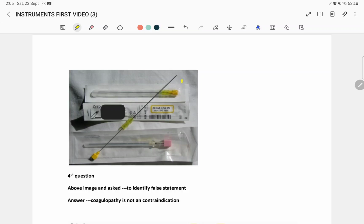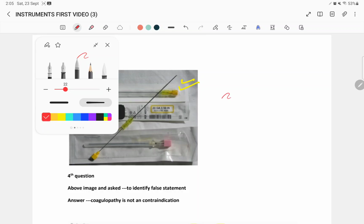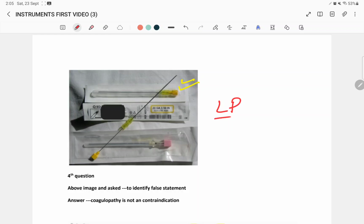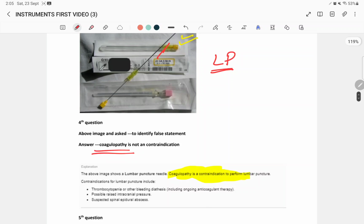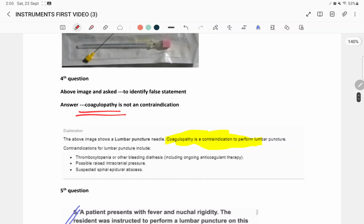They again gave the image and they asked what this needle is, and this is again an LP needle, very easy to identify, a needle and a stylet. Now the fourth type of question they asked was in which of the conditions LP cannot be done, which condition is a contraindication, and one of the options they gave was coagulopathy. Remember, they asked that coagulopathy is not a contraindication. There are 3 contraindications of lumbar puncture, very easy to remember.